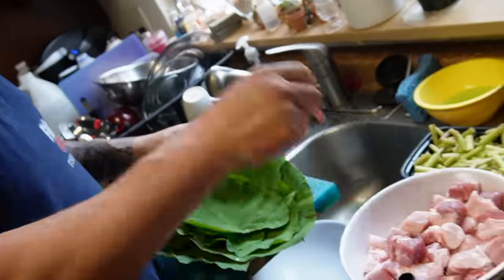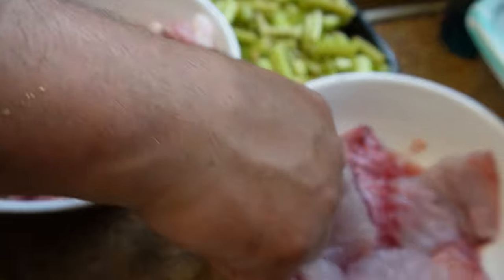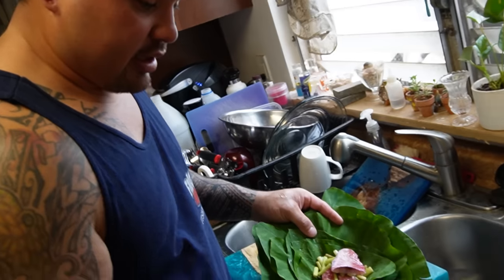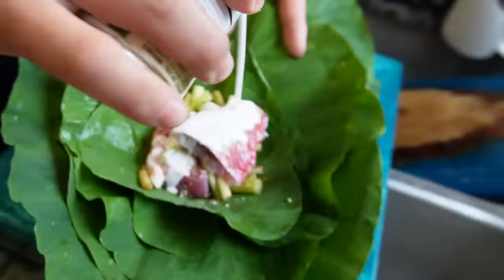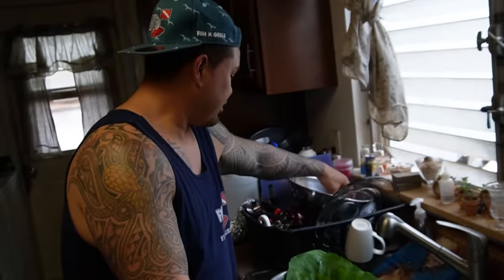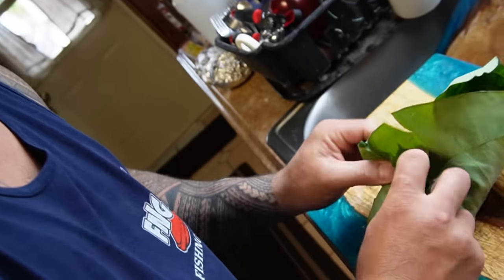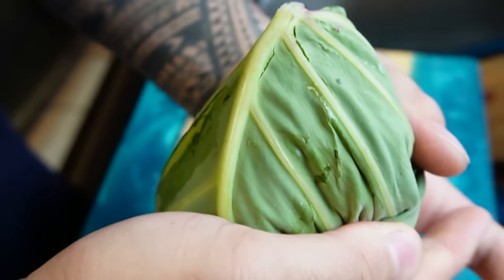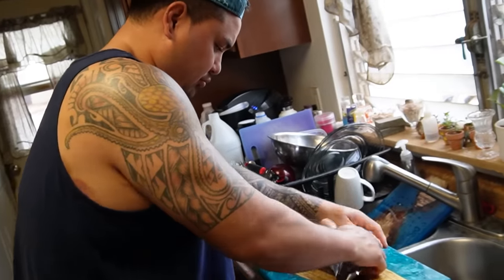So this one, we're gonna make a Chevy style. So pork, we get the fish, one slab, just like that. A little bit of this salt. Hawaiian coconut milk. Boom. Just like that. Where's the potato? Oh, potatoes. Just like that. Wrap them tight. Boom, grab on foil. Just like that.